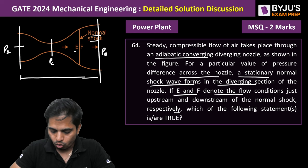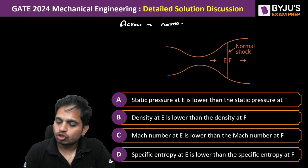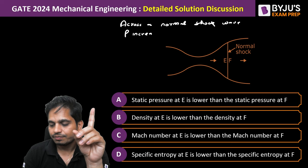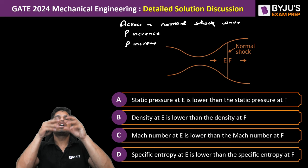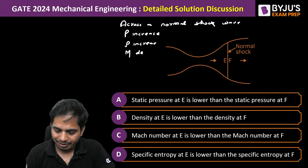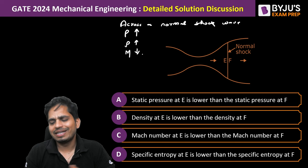Now, one thing we know, what do we know? That across a normal shock wave, whenever we see a normal shock wave, pressure increases. Density also increases, yes, because earlier the molecules are little far apart, but whenever shock wave forms, they basically collect at a certain place, so density increases. Mach number decreases. Let me write it this way. Pressure increases, density increases, Mach number decreases. Okay, and other things are also there. For example, stagnation pressure decreases, temperature remains constant.